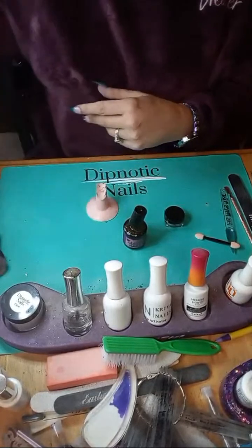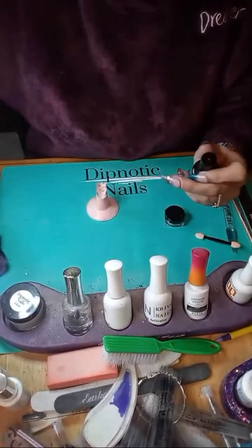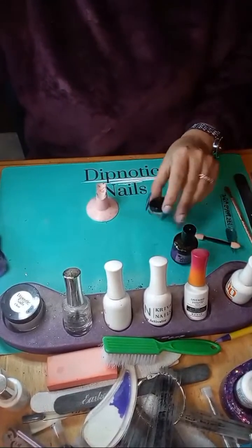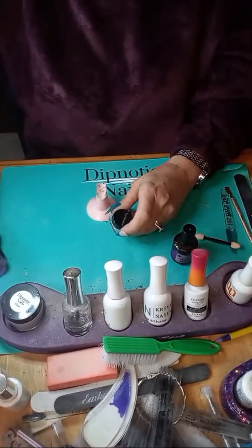So I'm going to cure it for about 25 seconds. And I was kind of, I don't know what the word is. When I looked in the kitchen, I noticed the stove, that there were no pots.